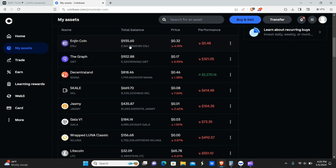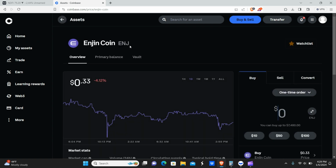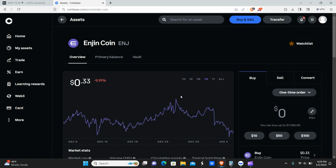So Engine is not one that we've actually transacted in this week, although you guys can see the price has kind of really gotten smashed here. It went from 40 cents down to where it is currently at 33 cents. So yeah, that's not good. As you guys can see on the month trajectory here, it's kind of gotten smashed down. But again, we're not at a loss unless we sell.